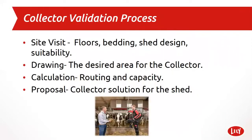And then we go on to the Collector validation process, and this is quite a long process, but it's very consistent with getting the best results for the standard of cleaning. And what we do is initially we'll have a site visit, and that's looking at floors, bedding, shed design, and the overall suitability of the Collector within the shed.